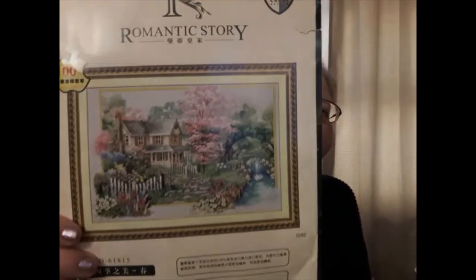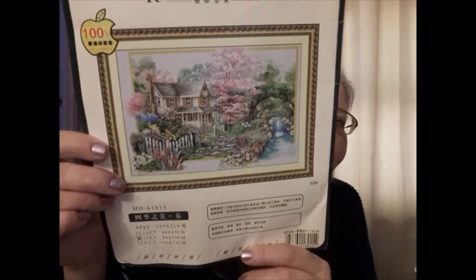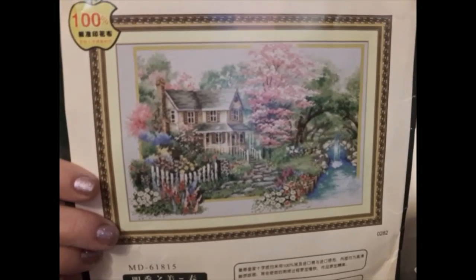And let's see, we worked on Romantic Stories. I call it either spring or summer house. Another shiny picture. Sorry. There we go. It is so beautiful. Just so beautiful. And I think it has 90 some colors in it. I'm not real sure. 61. I lied. It's got 61.